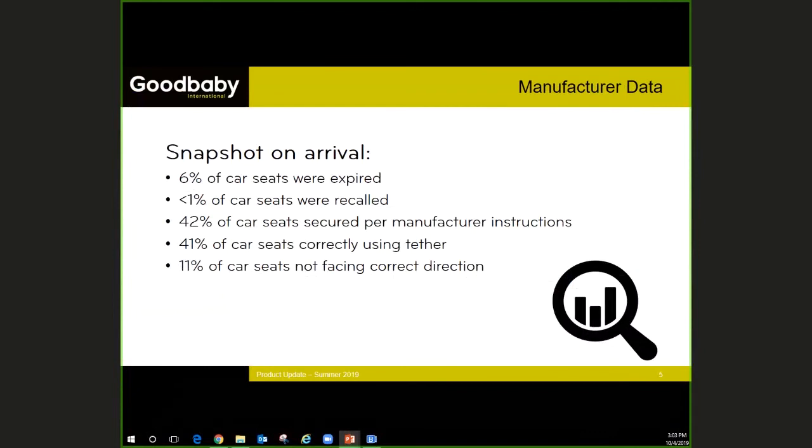42% of the car seats were secured according to our instructions. That's not a happy number, definitely not the number that we want to see, but probably not surprising to any of you listening that do a lot of work out in the field. We often see misuse. We often see things that weren't done exactly as manufacturers noted them. So that's an area that we know that we want to improve. 41% of the car seats that arrived were correctly using a tether when a tether should have been used. So 41%, again, not a good number, but probably not terribly surprising to anybody listening. And then 11% of the car seats were not facing the correct direction. And that one I thought, again, was surprising, and surprising in a really good way.